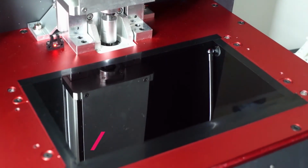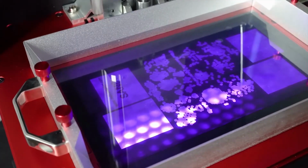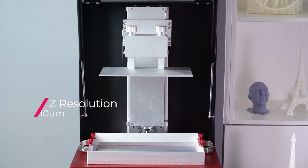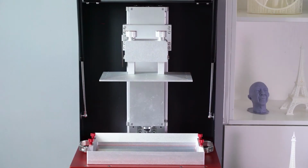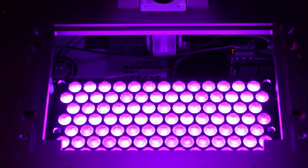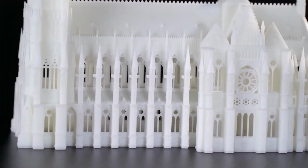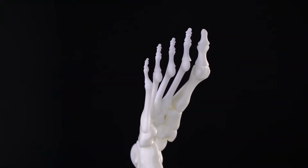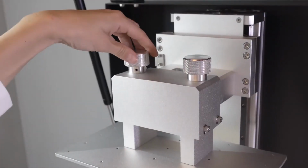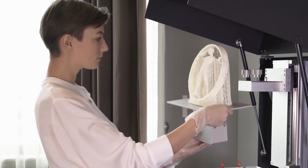PrintHero features a 4K resolution 13.3-inch LCD screen, achieves an XY axis resolution of 76 micrometers, Z axis resolution of 10 micrometers, and uniform exposure for 98% effective surface area. It's the perfect tool to unlock your imagination, and its user-friendly design makes it the best LCD SLA 3D printer for everyone. Although PrintHero has professional-level quality, its printing process is intuitive and simple.